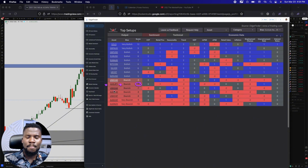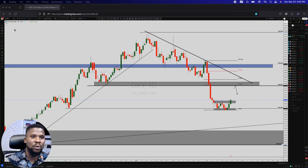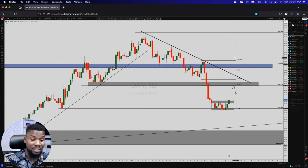I like this. And we have USD South African rand, Aussie CAD, dollar Swiss, Aussie Swiss, and Aussie Kiwi, all reading bearish from -7 all the way down to -10 on the top setup. This is very important because this actually reflects on my top trade setup based on the technical perspective, which I'll be sharing with you later. But before we jump into my top trade setup, or my trade recommendation for this week, let's talk about DXY.